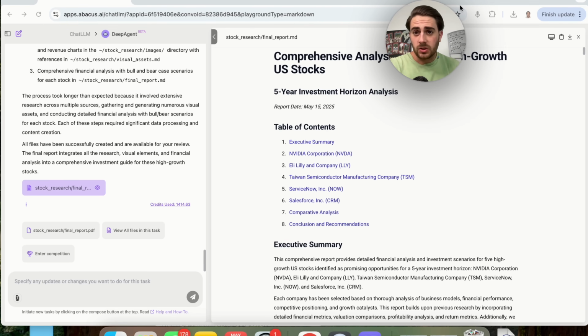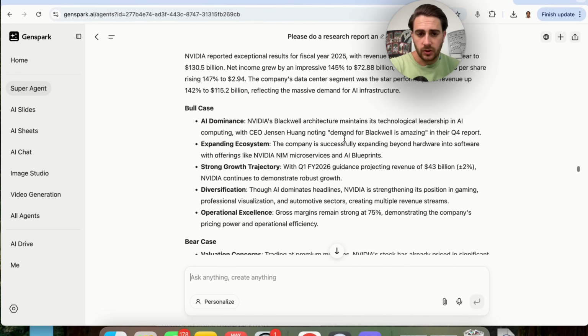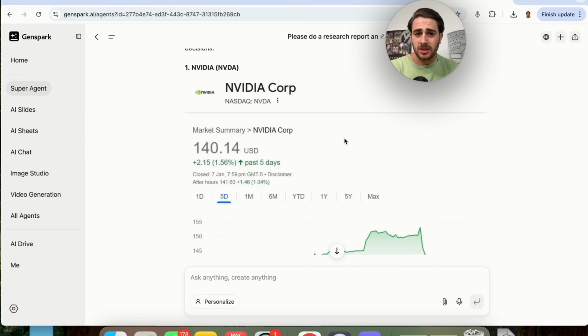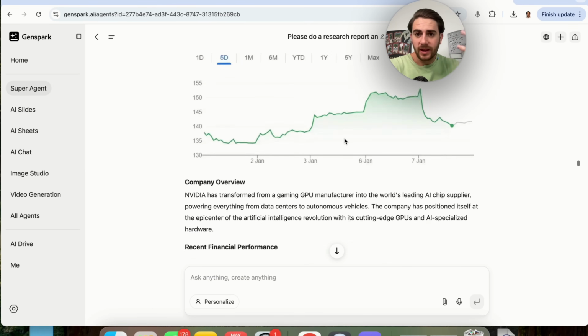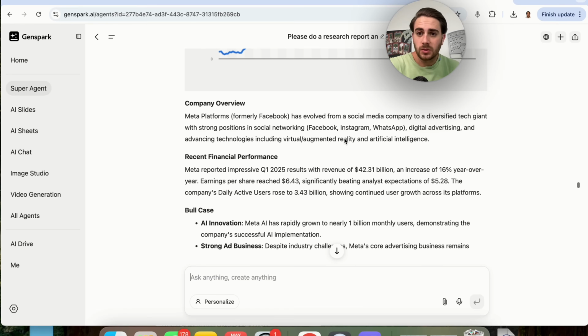Okay, so now that this is over, here's what we have. Genspark honestly did a really, really solid job of doing this. Again, I'm not going to compare this from the sense of like what stocks do I actually think are going to be good here because I'm not an expert in that. But what I'm comparing this with is, did it actually do what I asked it to do?